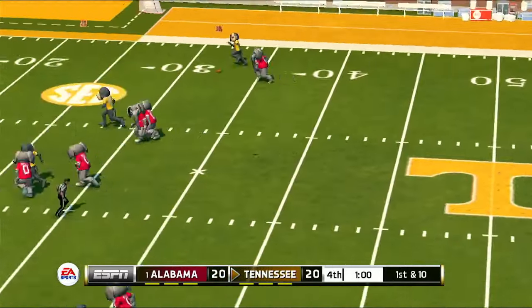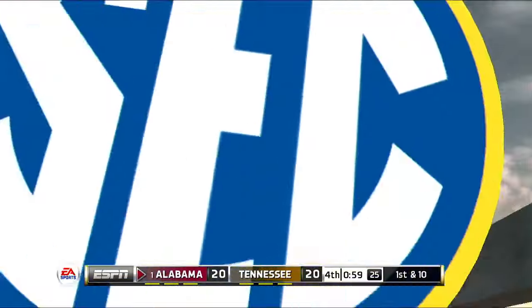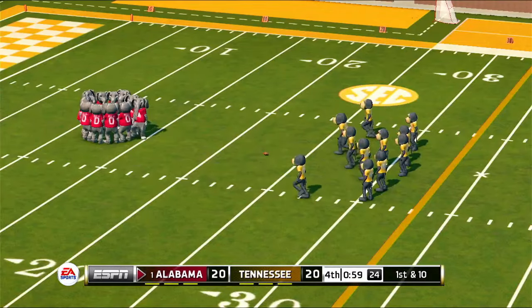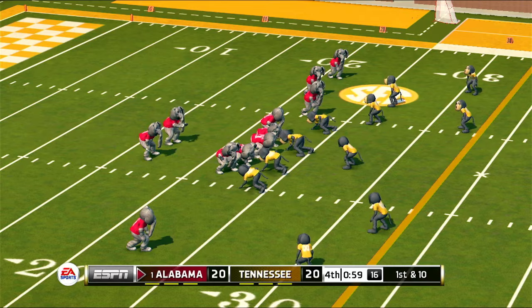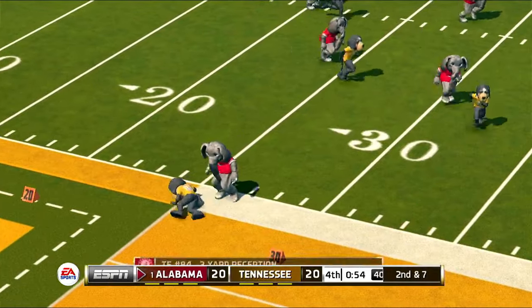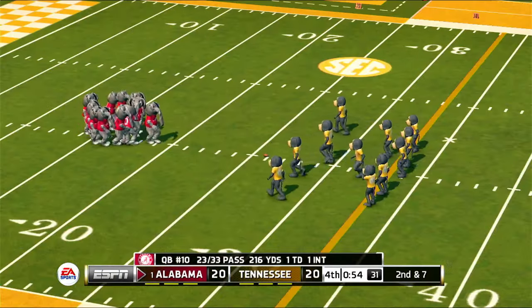He airs it out. He's picked it off. This time it's the safety. It's first and 10. Ball on their own 23. Fires quickly to the tight end. He goes out of bounds. Around the 26-yard line. They completed it, but for a minimal gain. It's not much, but at least it's positive yards.